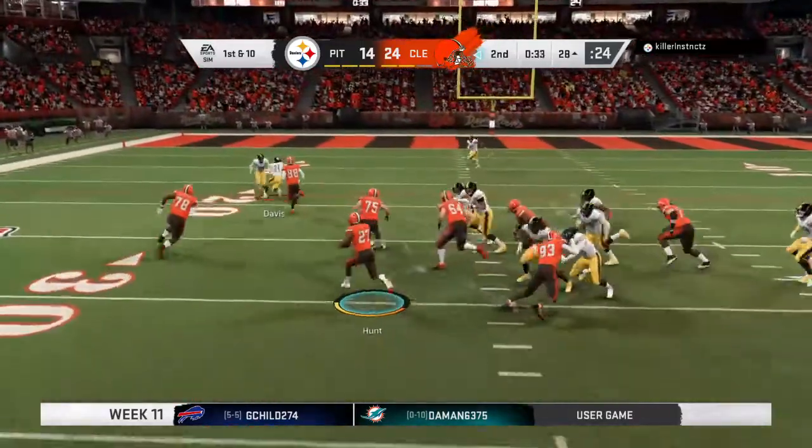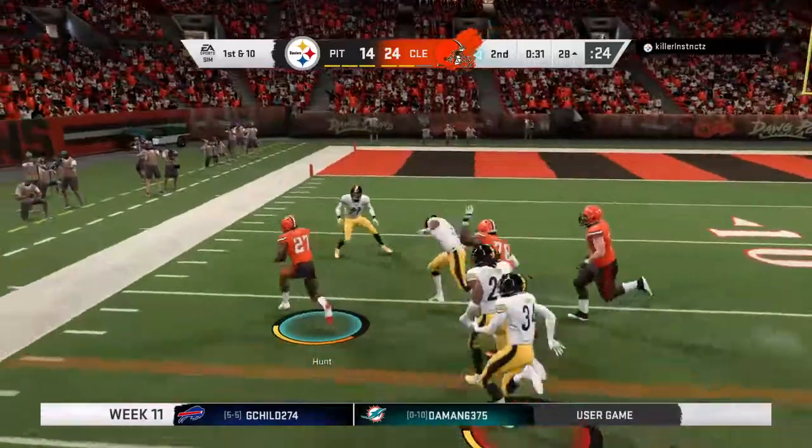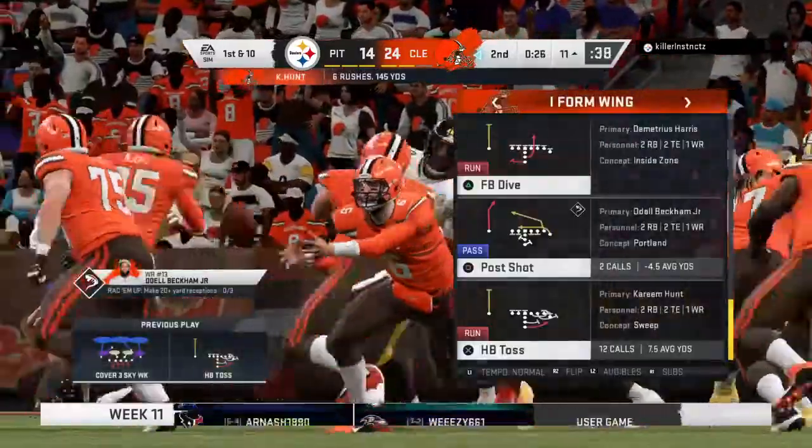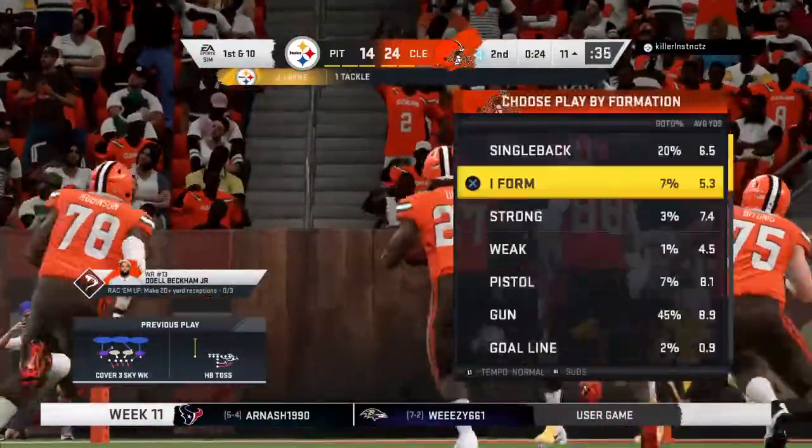On first down, they'll run with Hunt. And an anxious moment or two there, but they do get him down. Just what the Browns needed there. Good for a gain of 17.